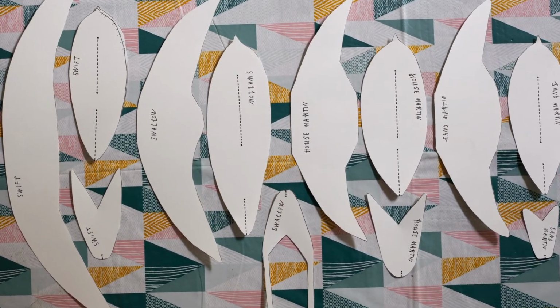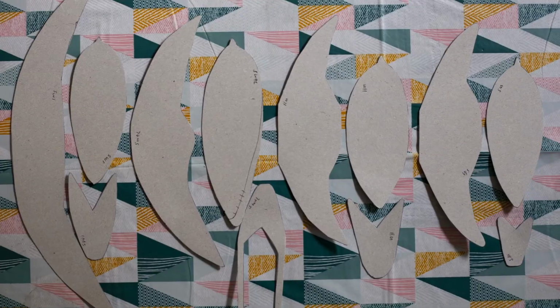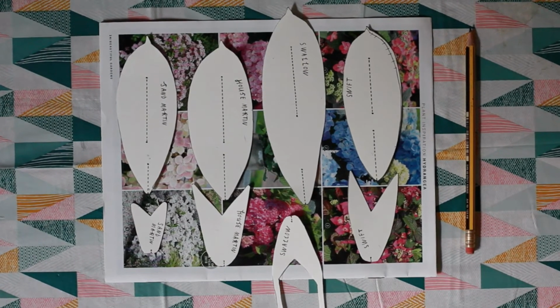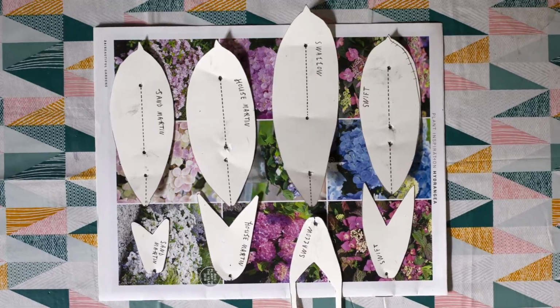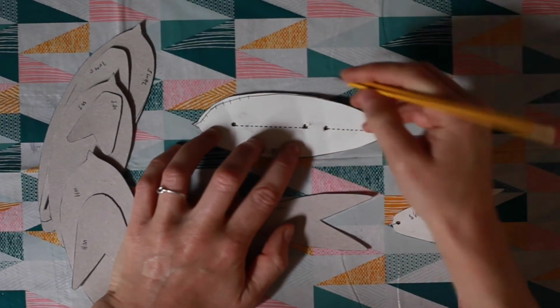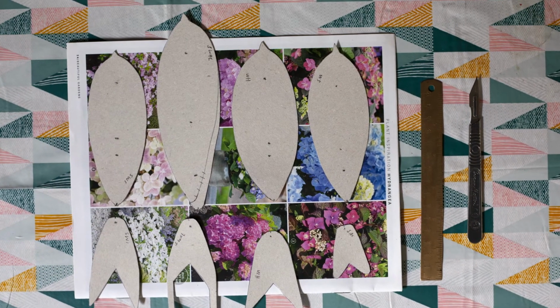Cut your pieces out and use them to trace the shapes onto the inside of your cereal box. Cut these out. Next, make a hole through your templates where the dots appear at the end of the dashed lines. Place your template on top of its corresponding shape and mark the dots through the holes you've just made. Remove and join up with a ruler.